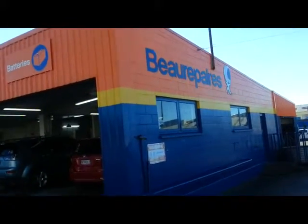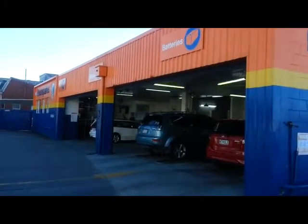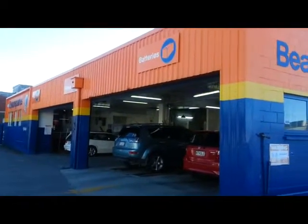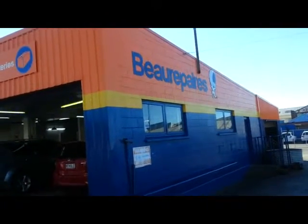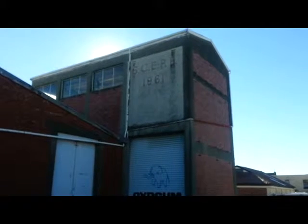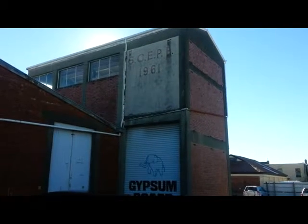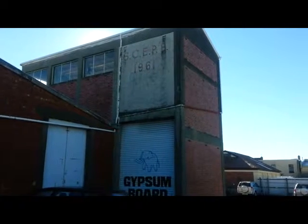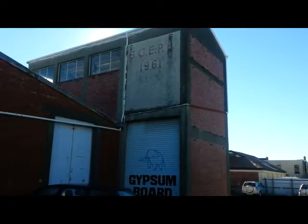We're going to zigzag our way up Barnard Street now, and this is Bow Repairs. Bow Repairs are on the corner, or near enough on the corner of North Street and Barnard Street. We're looking at SCEPB 1961. This was the South Canterbury Electric Power Board, and this building here was built in 1961.